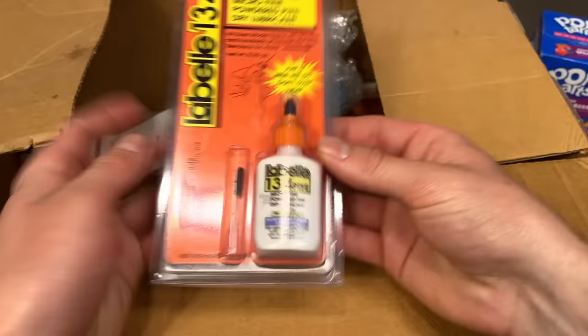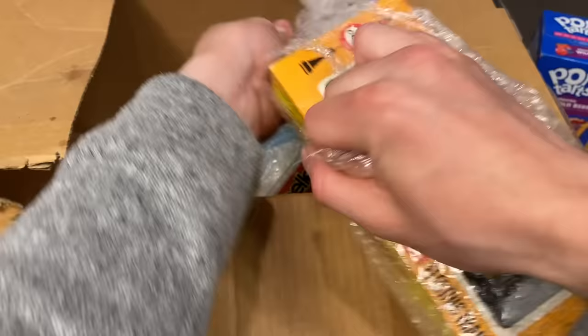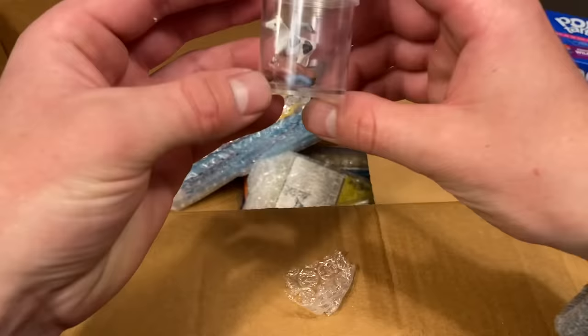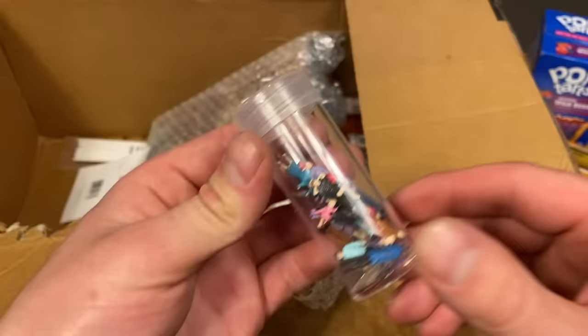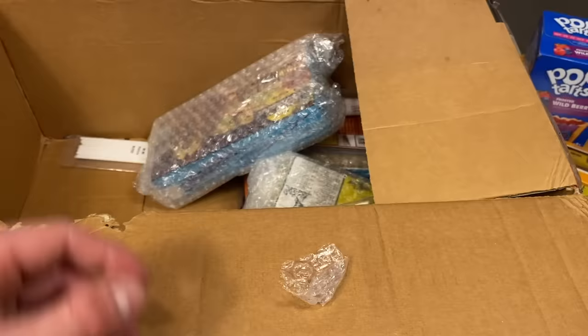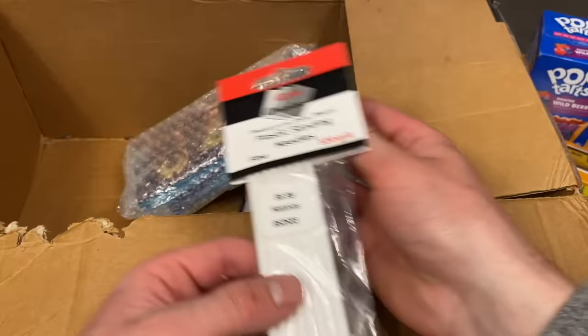Got some Labelle oil. Got a pine lumber caboose. Looks pretty sharp. Various farm animals. And a whole bunch of figures. Those will certainly be put to good use. Oh, a Bright Boy. These are terrific for cleaning your track. I know not everybody likes them, but I find they work pretty well, actually. Plastic sanding needles. I don't know if I've worked with those before.